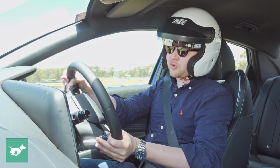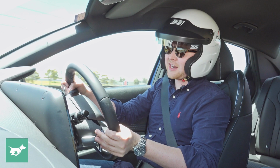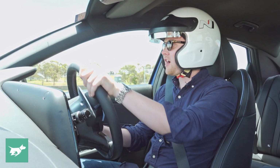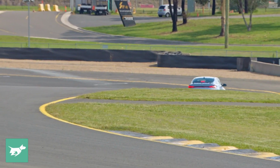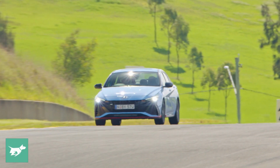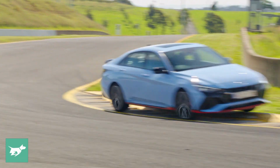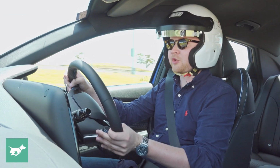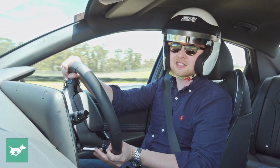Now, interestingly, on the road, I get the sense that the lightest steering mode is actually a little bit too heavy and artificially meaty for my tastes. But here on track, it's actually perfect, particularly a big, serious track like this one. So the steering is really well set up for this kind of work. ELSD is hard working, perhaps not quite as aggressive as on the hatch, but definitely hard working. And you can just play with the balance so nicely in this thing.